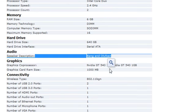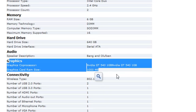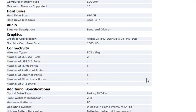It has better speakers than the one I'm currently using. It's got the Bang & Olufsen. But the key here, of course, is the NVIDIA GT540 1 gigabyte video card that's in it. That helps, obviously, with playing video or editing, and we're not editing, playing games, and then watching Blu-ray because it does have a Blu-ray drive as well.